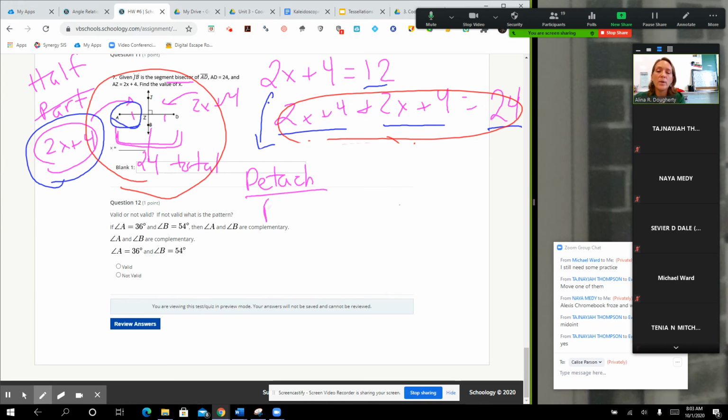Detachment means we always start with P, then Q. That's the way all of them are going to start. Detachment means I give you the beginning and you give me the end. Those are separate sentences. So the first sentence is a compound sentence. You've got a hypothesis and a conclusion.